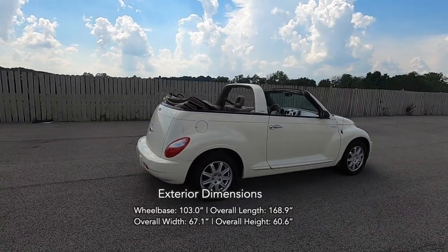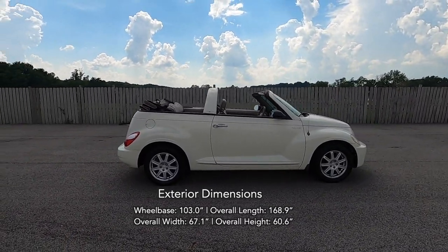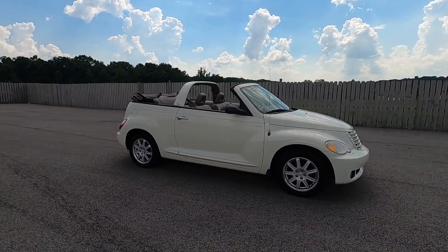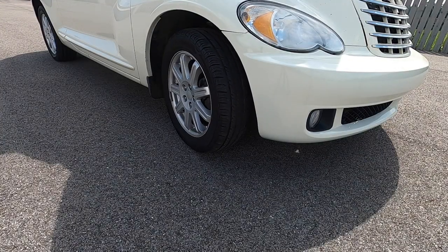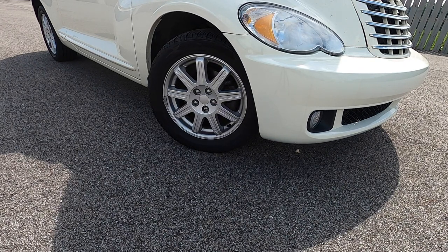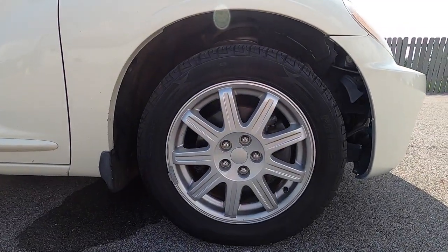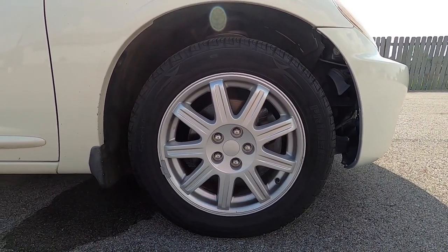The car sits on a 103-inch wheelbase with an overall length of 168.9 inches. Along the profile, with the smaller wheelbase and top down, with the exposed sport bar, the PT Cruiser convertible looks unique and pretty sporty. Steering is hydraulically assisted, vehicle speed sensitive, variable rate, rack and pinion with 2.5 turns lock to lock, and features a 37.9-foot turning radius. The wheels are standard 16-inch silver painted cast aluminum with P205/55ZR16 tires front and rear.